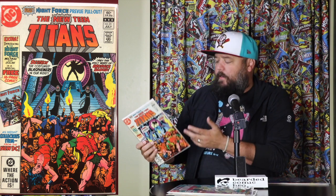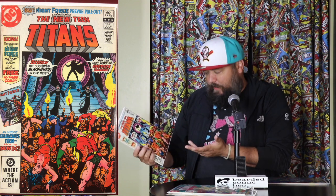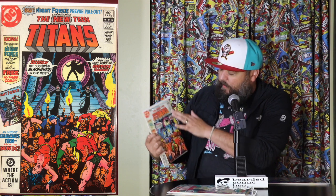This is the first appearance of Brother Blood. Again, not a super key character, but it's cool to get a first appearance of anything pretty cheap. And it's not in the best of shape, but it's decent shape. There's a lot of browning around the edges and stuff, but it presents really nicely still. So, again, first appearance of Brother Blood, which I think is in the new Titans series. I don't know off the top of my head.